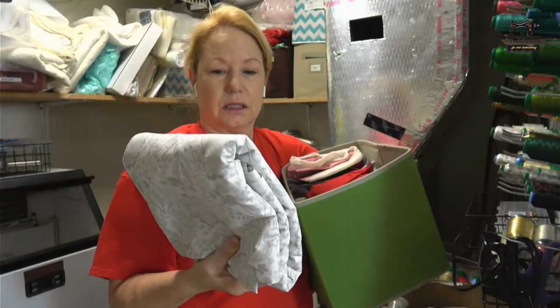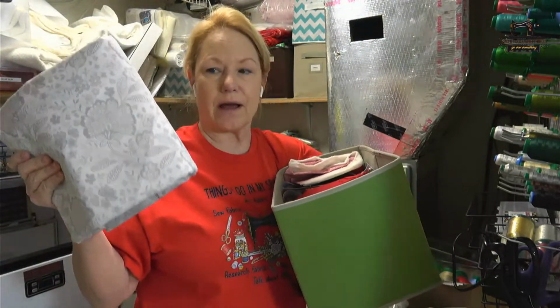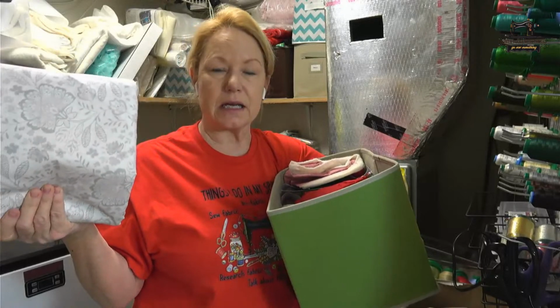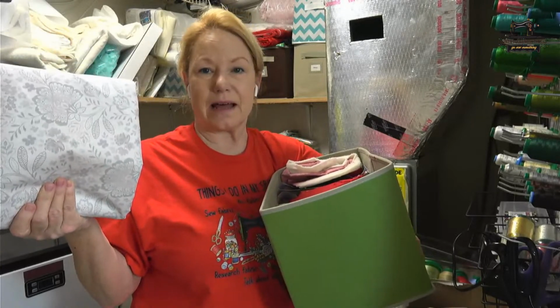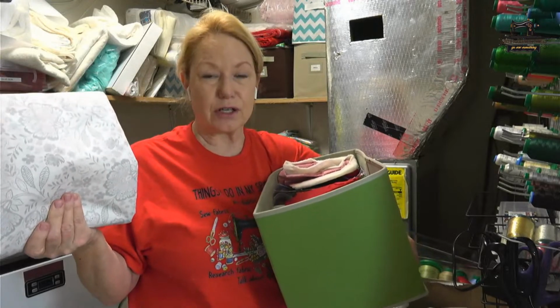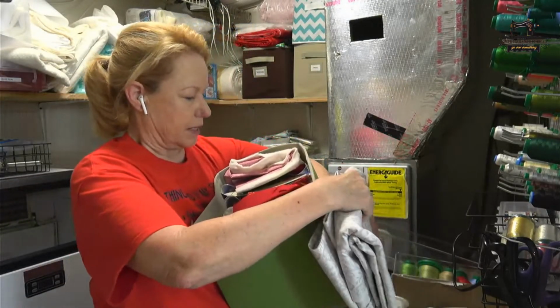Now, I don't know why I bought this. I never, ever, ever buy white backings for quilts. I don't know what I was thinking. Perhaps I had a different style five years ago than I do now. I don't even know what's in here, y'all, but it's Christmas stuff.